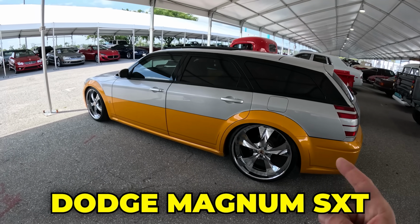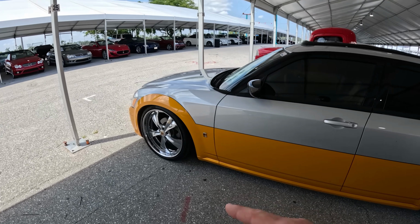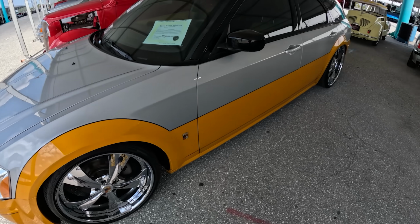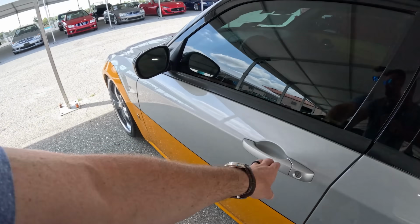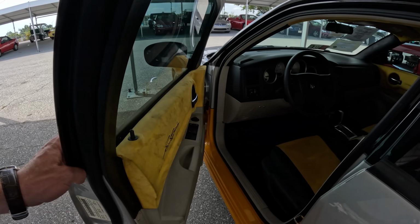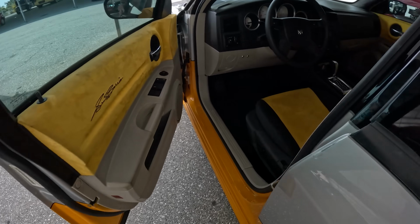6-cylinder Dodge Magnum SXT, custom paint, custom wheels. Barris Custom Industries. Yeah, there's no way, even though this is a 6-cylinder. Oh, geez, the door doesn't even open all the way. Look at this, this is how you get in this car. That's ridiculous. Full custom. Nope, out of our price range.